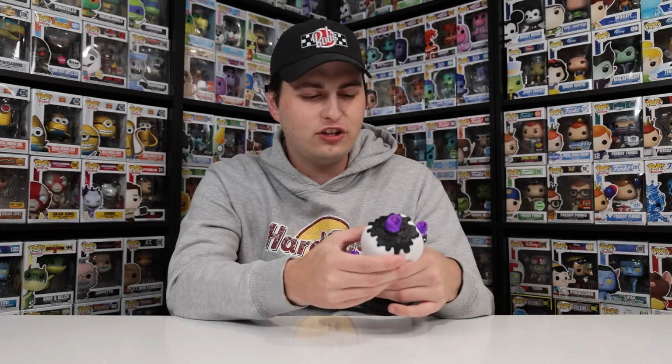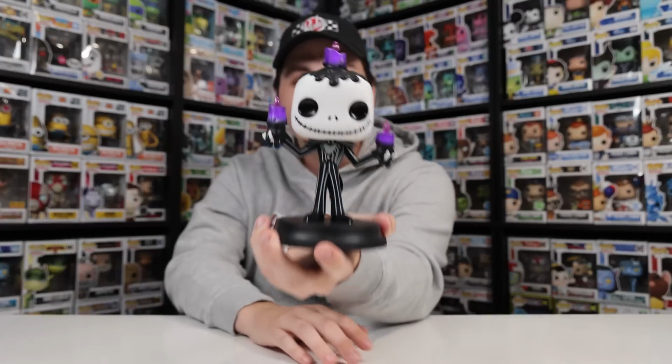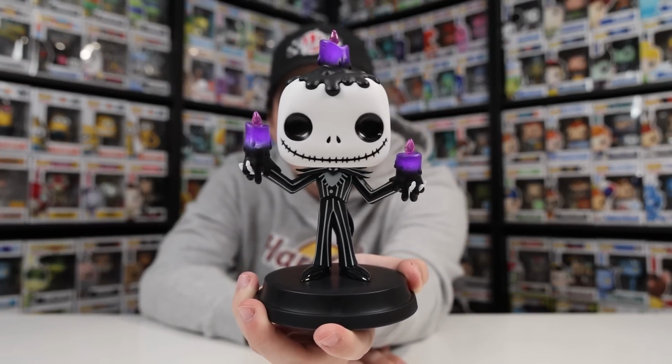Jack Skellington, and I don't think we've ever got that before where he's a little bit larger, but I'm sure they had to do it a little bit bigger so that way they could actually fit the electronics inside. He also feels a little bit sturdier than a normal figure too, and the head does not rotate, or does it? I don't know. I'm not gonna test it though, just in case. But either way, an amazing figure, and we've never got anything like this before, so it's neat to see.